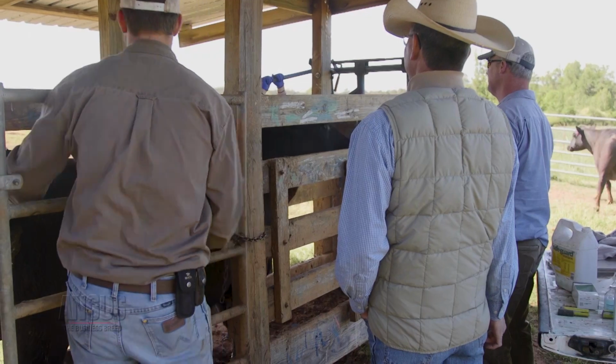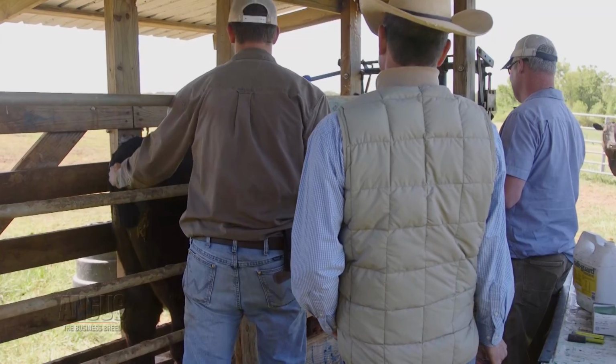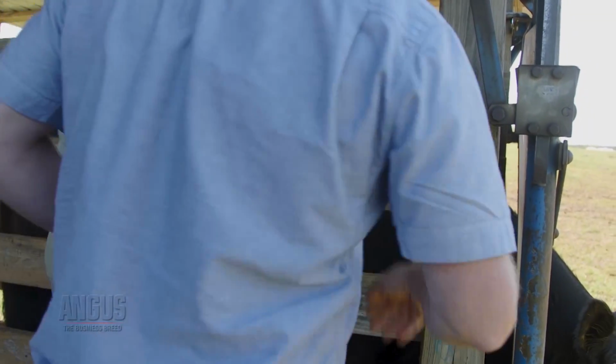Very important for our timed AI protocols is the interval between when we give prostaglandin, which causes the CL to regress, kind of sets everything in motion, and then when we do that fixed time insemination. We've tried to study that interval, and we want you to essentially use the timing interval that we have set up there.